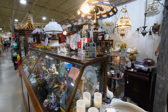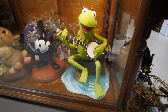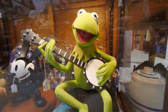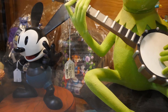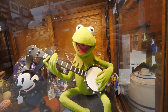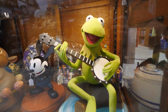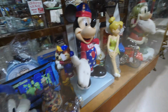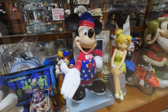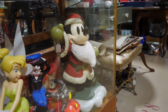It looks like we may have hit part of the jackpot here for some of the Disney stuff, because we have a lot of, oh my goodness, look at this. I believe, what is this going for right now? It's not showing. I remember seeing this last time, but it was out up top, and I think people were just being too touchy with it. I fully understand why it's in this case right now, as well as this goofy one over here. They have USA Mickey, which looks like it might have been something at one of the All-Star resorts. I don't know, or if it was for sale. And we also have Santa Mickey.